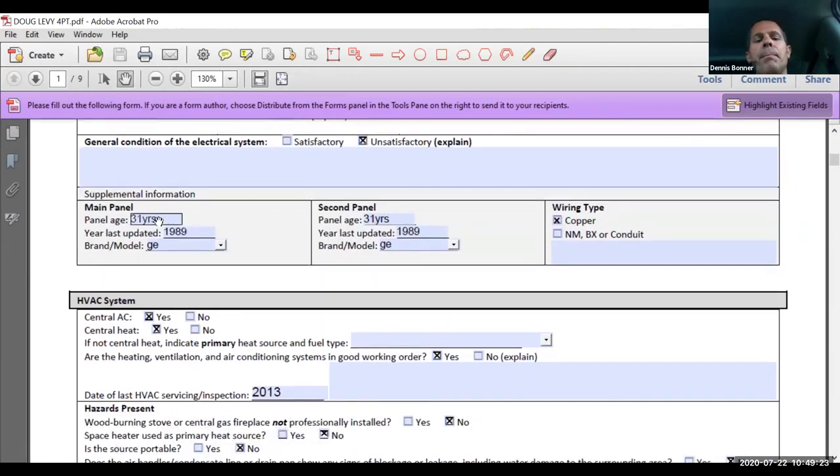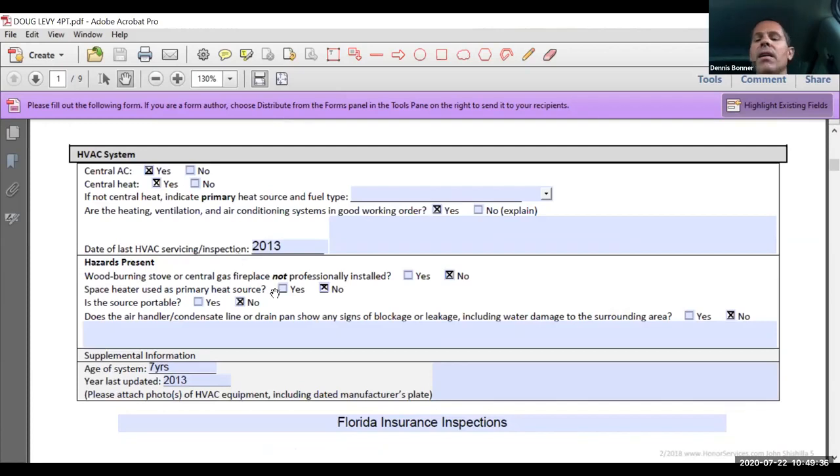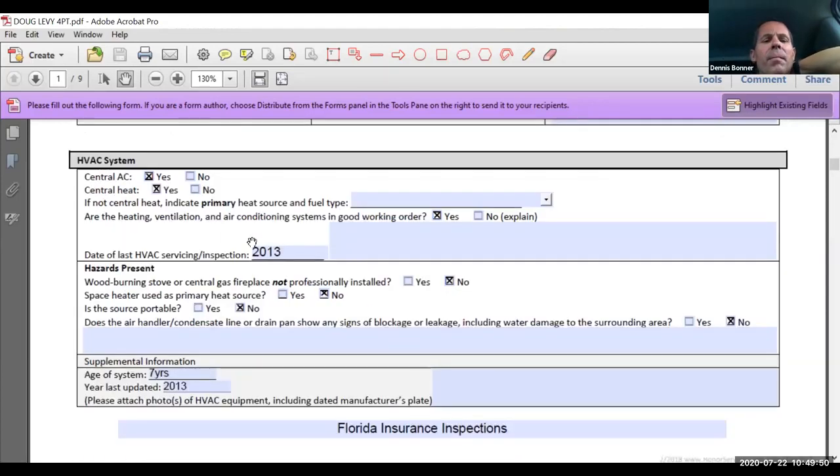So this one asks about the main panel age, the year of last update, and the brand and model. Asks wiring type: copper, non-metallic, BX, or conduit. HVAC system. You're basically going to ask the date of the AC, the date of last update, the age, the year of last update. And for the 4-point inspection, unless the thing's leaking, it's pretty much going to pass. But there are other things about space heaters, wood burning stove, not professionally installed. So be on the lookout for those things. We don't really use space heaters in South Florida. It's always 100 degrees here.